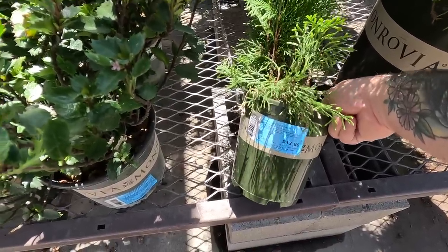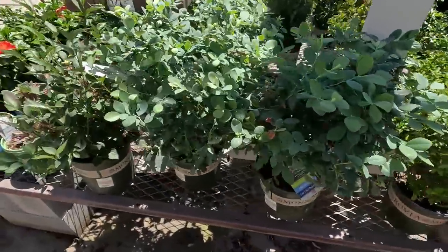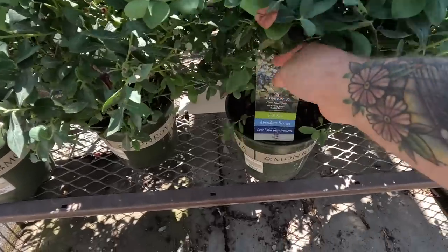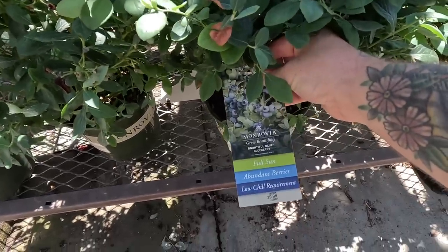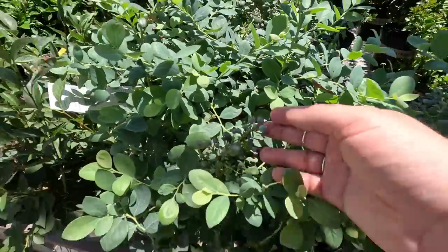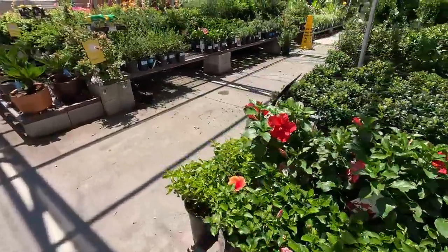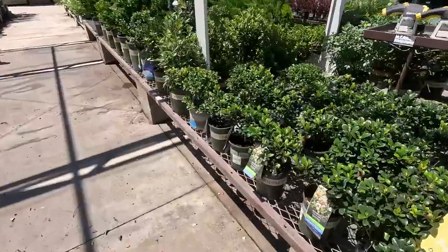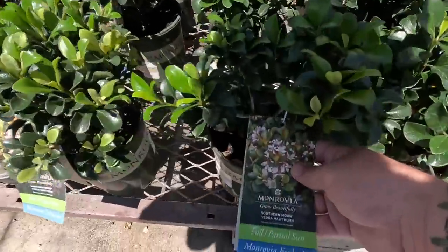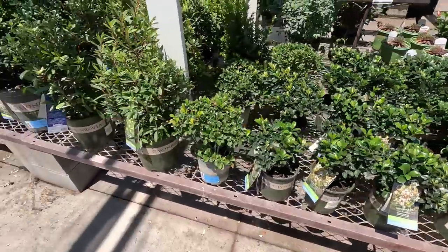Thuja Jane Gold. So, Arborvitae, some blueberries, which I just found out that there's a blueberry farm really close to me. So I wanna go see if I can check that out. $40. Nope, this one has berries coming. Let's go to the other side. Over here. Some hawthorns, 14, little 1 gallons.